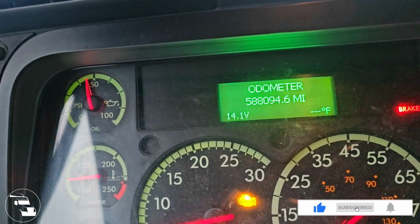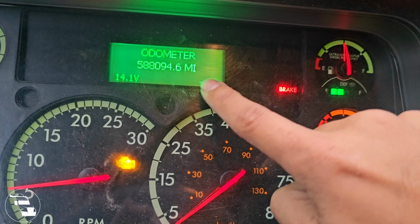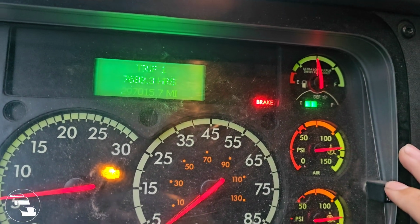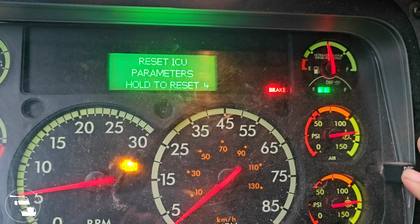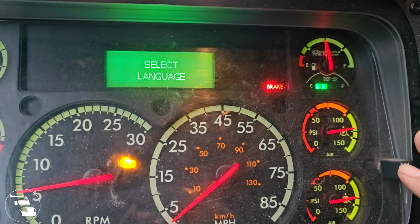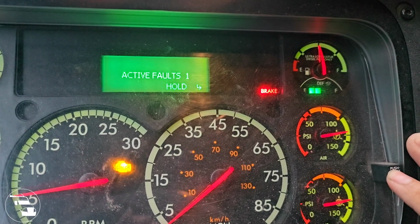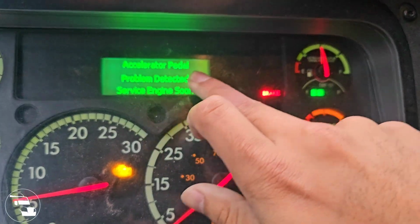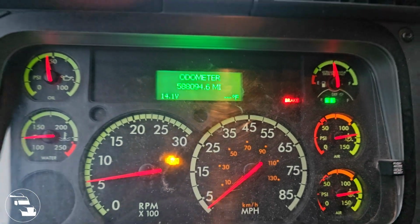So I woke up this morning with the check engine light. Not quite sure what it is, but it's giving me some issues. Telling me something about the accelerator pedal. Accelerator pedal problem detected. Service engine soon. So I'm fixing to hook up my OTR Diagnostics and see what we got going on.